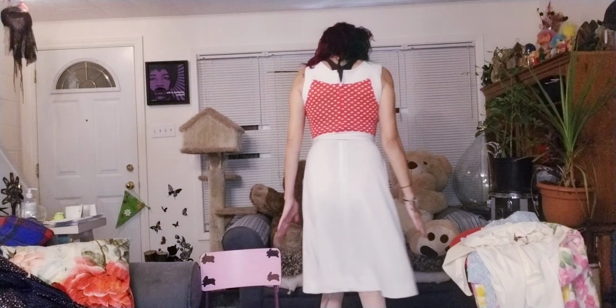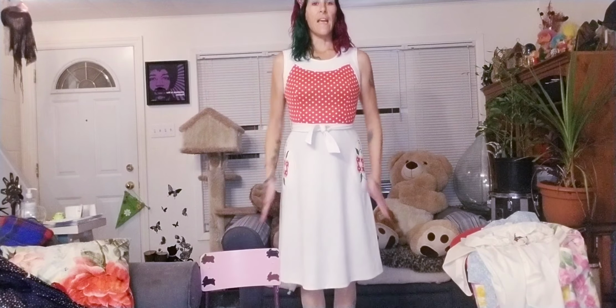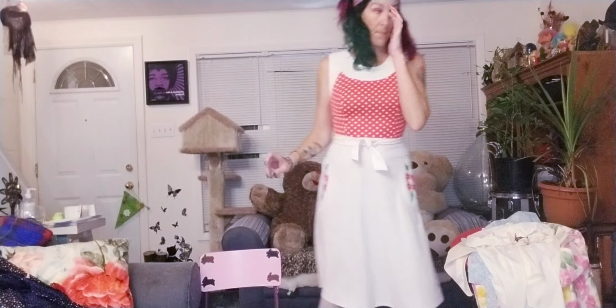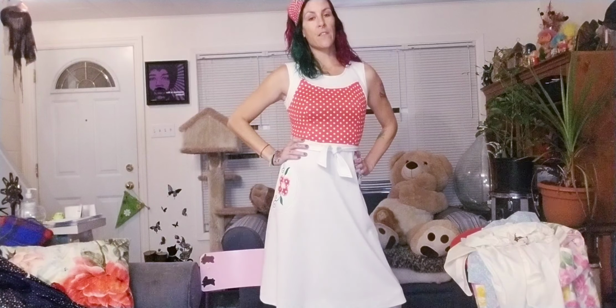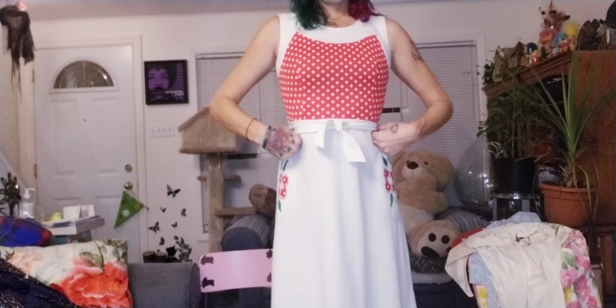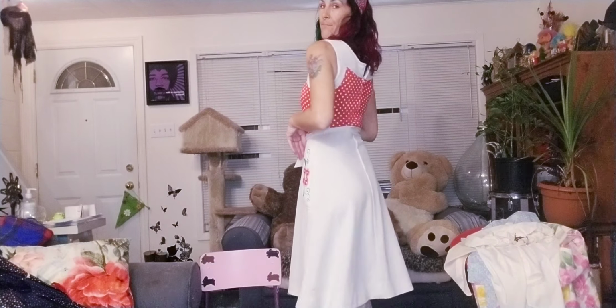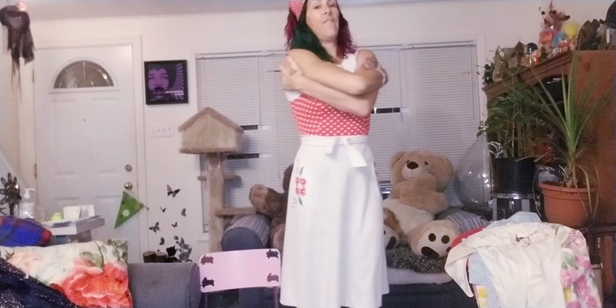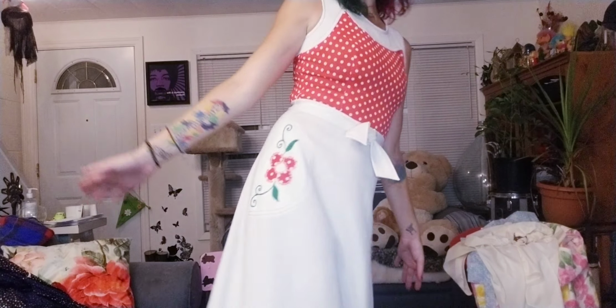Cute. It's like an A-frame skirt. They say that the A-frame looks good on any body type. I'm surprised that these still fit me. Like, they fit me like they were made for me, but they weren't. Let me know what you think of this one. If it's your favorite, I know it's my favorite.